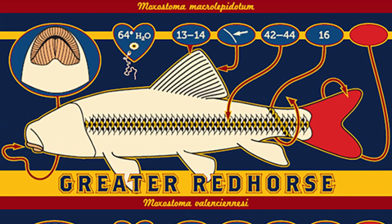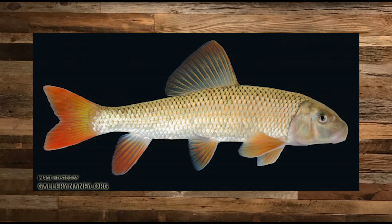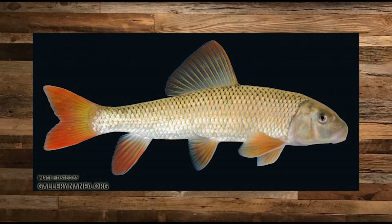The greater Redhorse is typically the largest of this group. Weighing in excess of 15 pounds and reaching lengths over 30 inches, this fish has a large head and large thick lips with folds or papillae that extend to the front of the fish's body. The nose is blunt and the caudal fin or tail fin has rounded lobes on both the top and the bottom. The dorsal fin, or the back fin, is convex in shape, which means it rounds out away from the body.